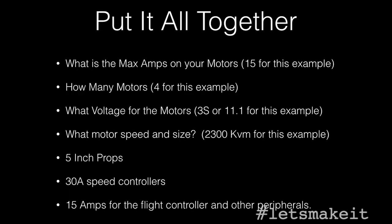All right, so let's put this all together now. First thing we're going to do is figure out the max amps on our motors. We're going to say 15 for our example, which is actually rather high because I'm building this like a mini quad, but we're going to do this as an example. How many motors? We're going to do 4, a quad. We're going to do 3S. Like I said, most times stick with 3S unless you really have a need for 4S. Motor size, since I'm doing a mini quad, I'm going to do the 2300 kV with 5-inch props.